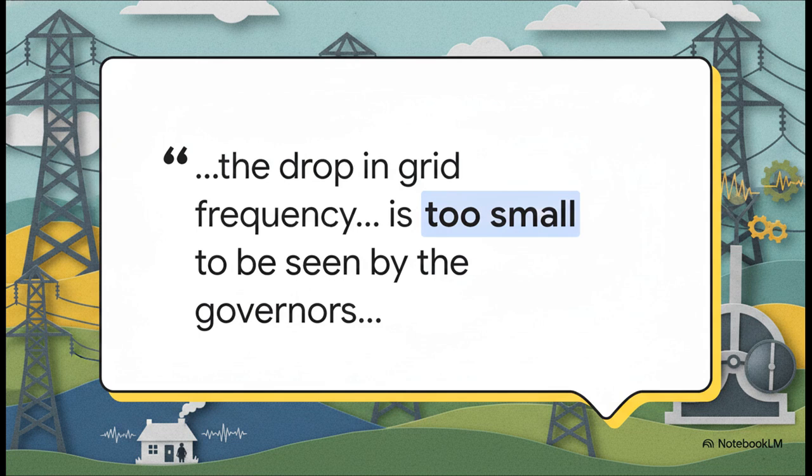But there's a fascinating quirk of scale here. I love this relatable anecdote from the training document. When the little old lady in Maynooth turns on her stove, the drop in grid frequency is too small to be seen by the governors. The grid is just so incredibly massive that an individual flyball governor simply cannot physically sense those microscopic changes in load. So while the mechanical governors handle the large, sudden physical changes to keep the machine stable locally, a centralized control center monitors the macro grid frequency and constantly sends signals to those speeder gears to tweak the baseline.